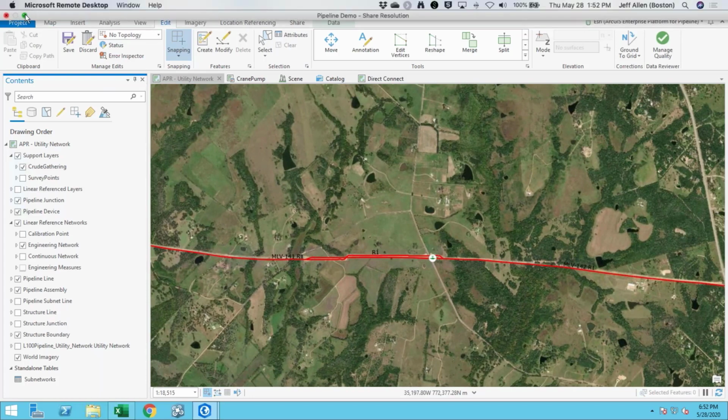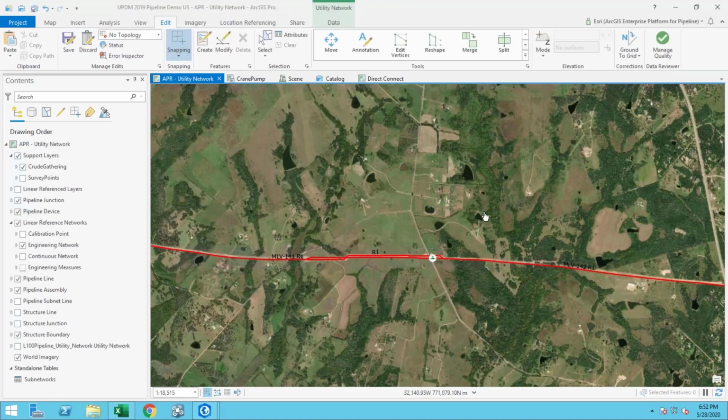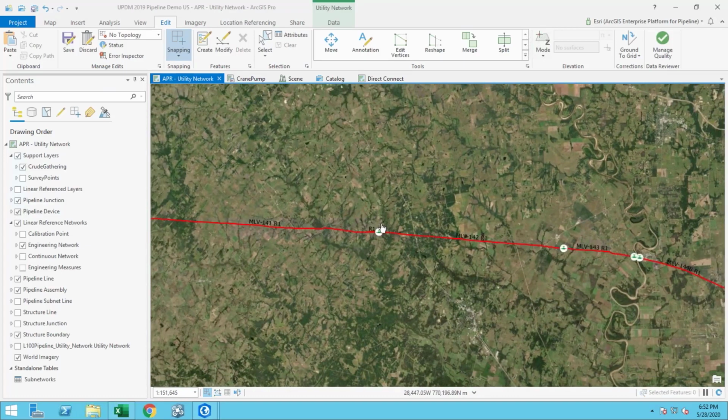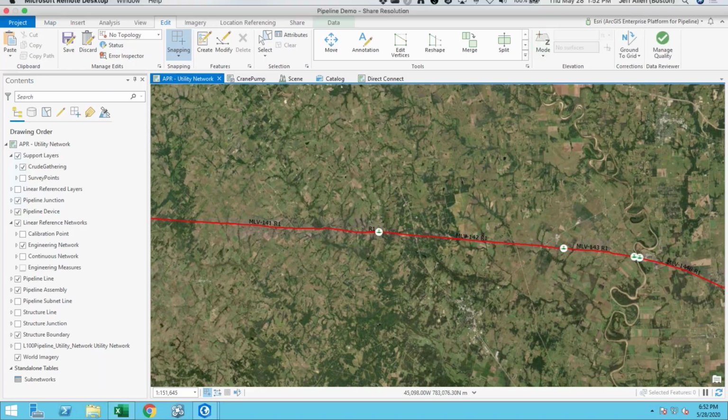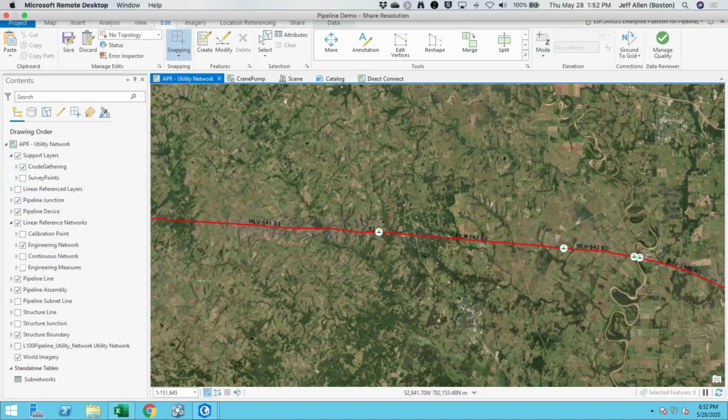So we fit a lot into the demo today. There's a lot more to show you. We also have the schematic views that we really didn't get to today that we can talk about as well. There's a lot going on in the utility network. This full demo takes me about an hour and a half most days. But this is really showing off the power of how we have both these systems connected together and running inside that single enterprise geodatabase. Tom, do we have any questions out there?